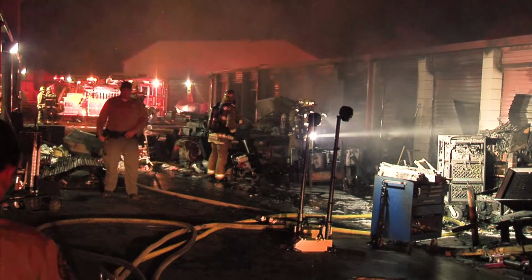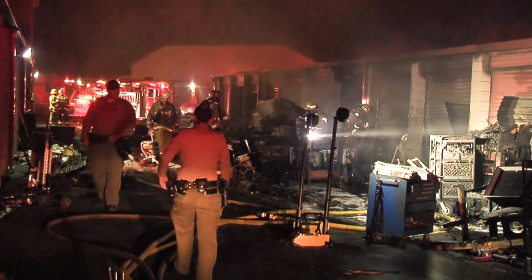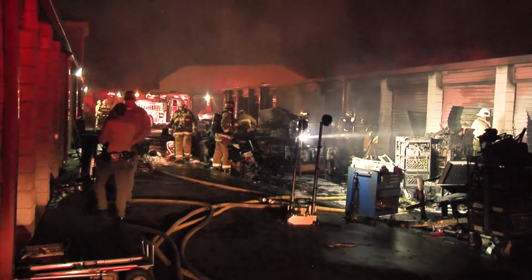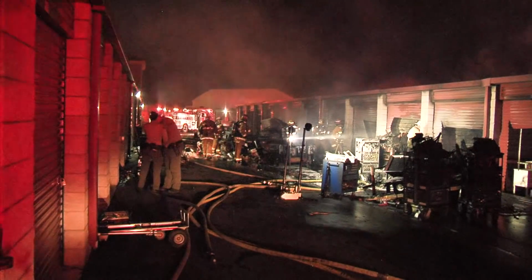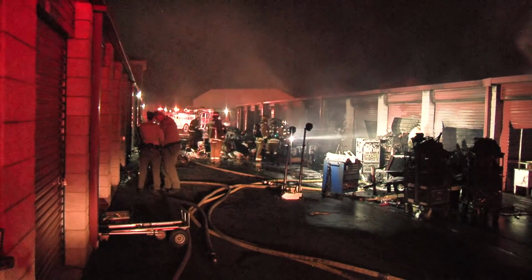So we're being asked to move back. At this point in time, they are making it a crime scene from what we heard from the sheriff's deputy here. So they're going to be asking us to move back. This entire area will now be sealed off and transitioned into a crime scene from what we've just been told. So we're making our way back. Bear with us for just a second.